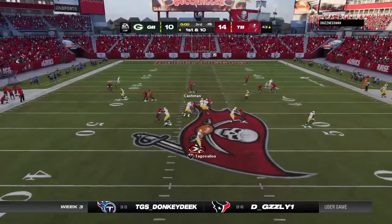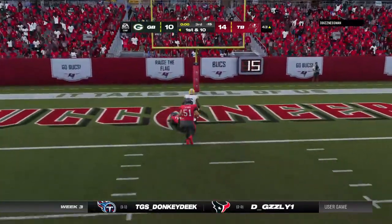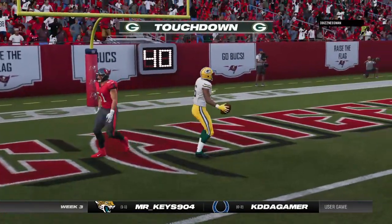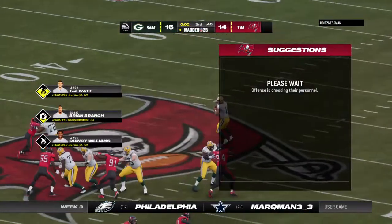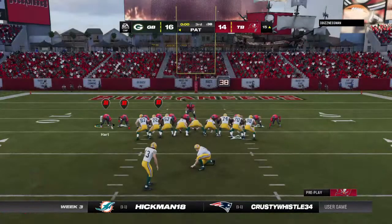Tua going to throw. Got a man, it's caught at the 6-yard line. And it's a Packers touchdown. A great play there. 43 yards. And the Packers on the final play of the 3rd quarter have taken the lead.